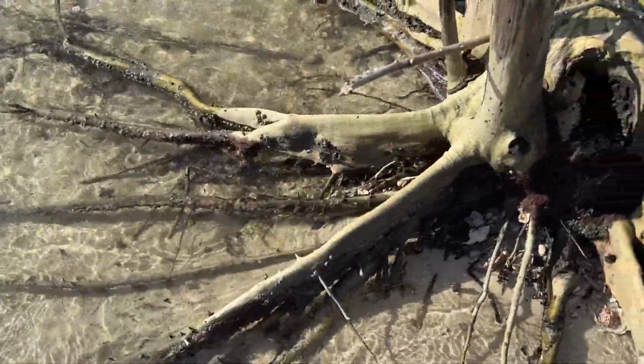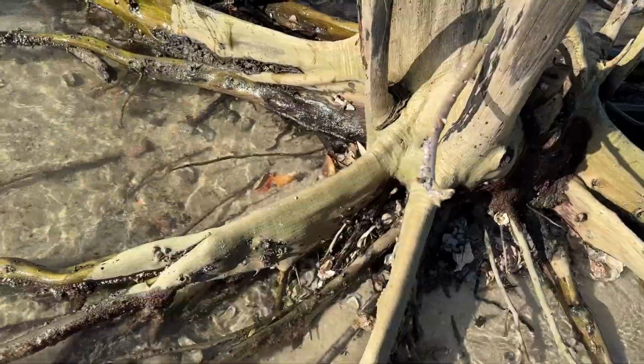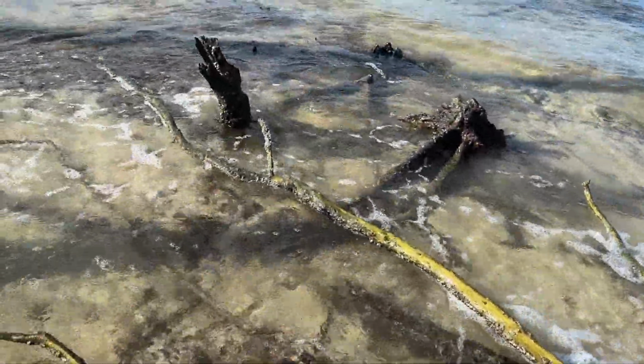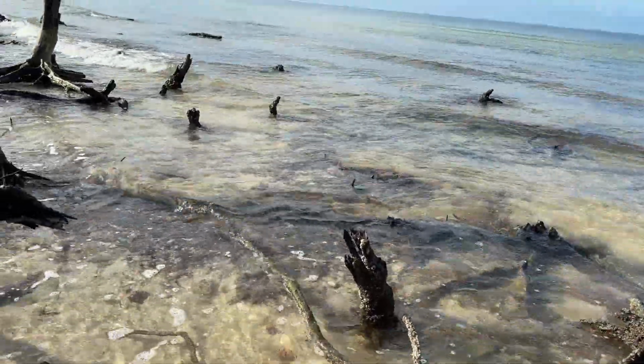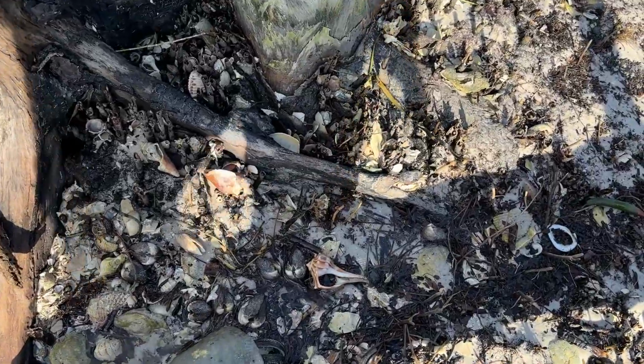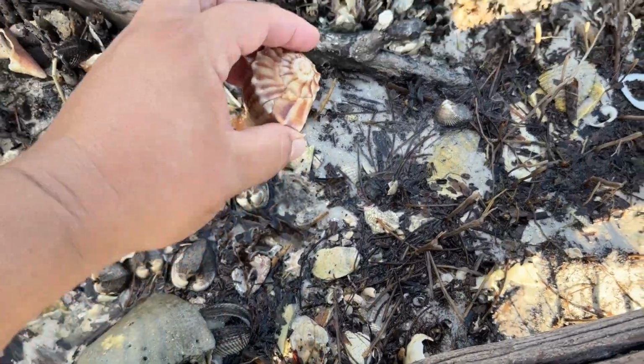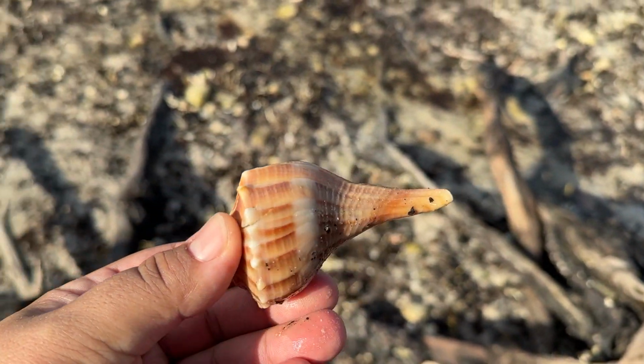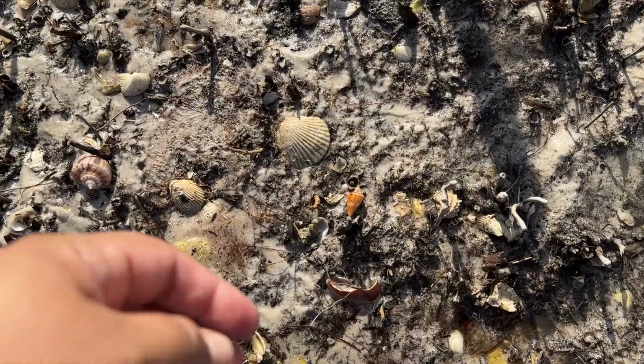Lots of routes to look through here on Kice. That is definitely for sure. But it's fun. It's like playing hide and go seek with the shells. There's lots of places for these guys to hide. And they cluster up around the roots here. There's a lot of whelks and fighting conchs. Ooh, this is a nice whelk. Pretty lightning whelk. It's like that mid-tone color. Not too dark, not too light.